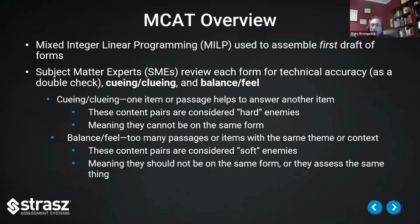So we start with a custom mixed integer linear programming solution. It's an automated solution that gets us to the first draft. From there, all of our test forms are shared with our subject matter experts who are reviewing them for a couple of different things. First, as you can imagine, is technical accuracy, but also it's about evaluating the extent to which all the test questions get along. And that's where we're kind of looking at item enemies.